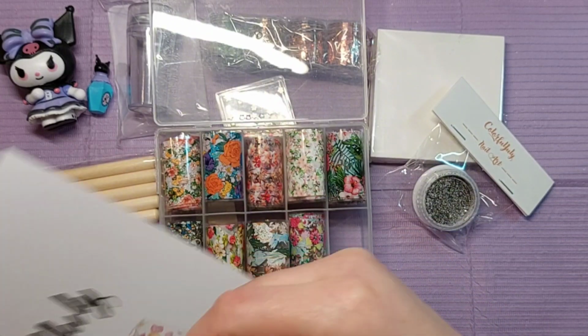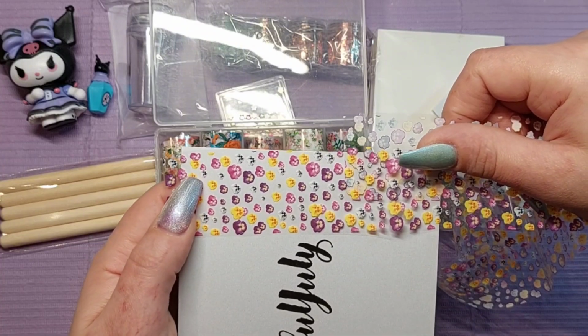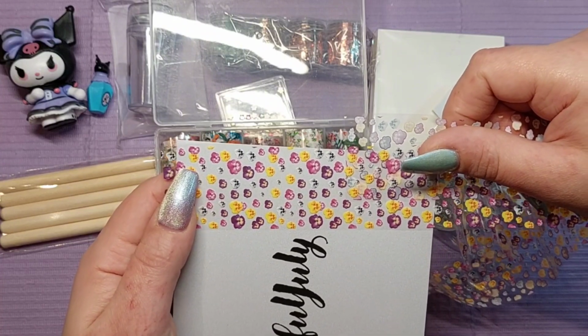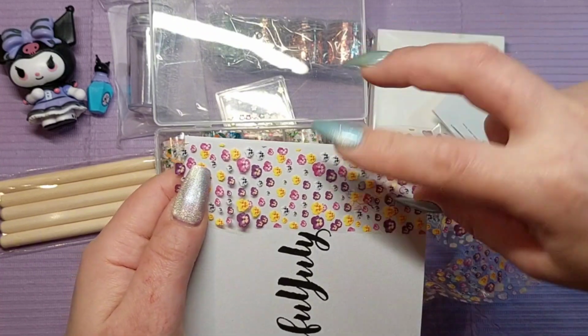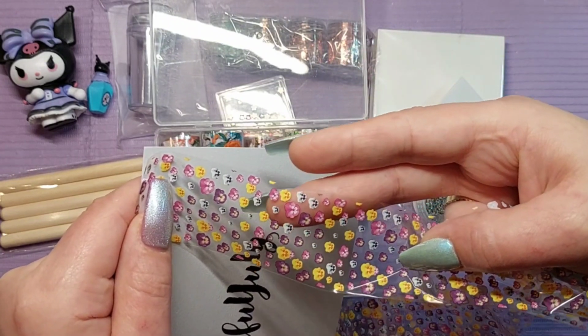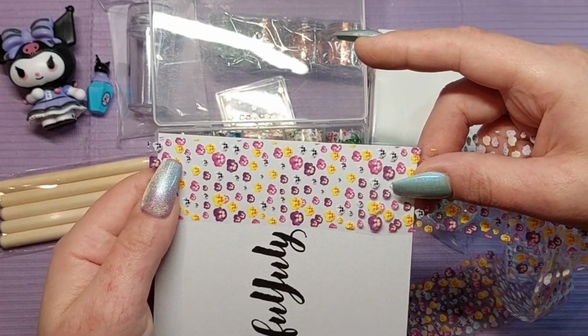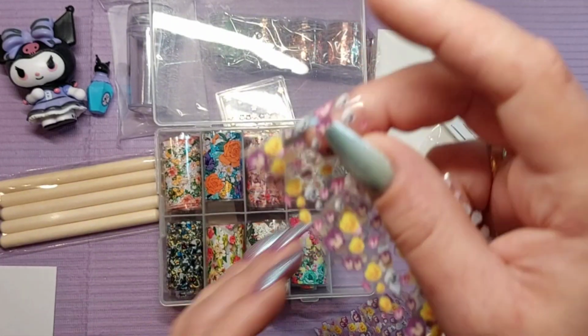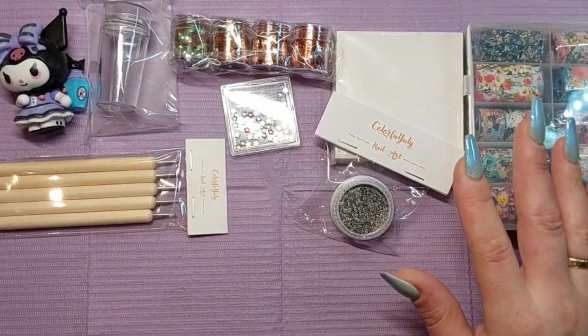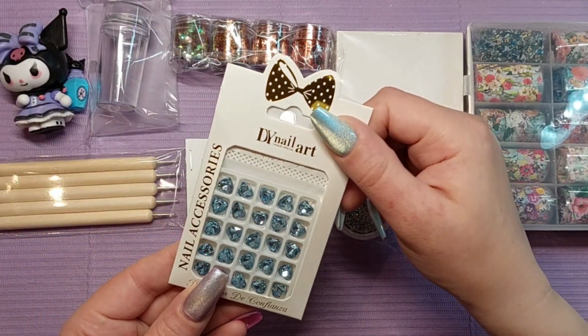And this one has some single flowers on it. Yellow, pink, white, actually, with black. Can you see that? And some dark purple. These ones you can cut off and use single if you want. That is the foils.